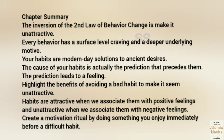Chapter summary. The inversion of the second law of behavior change is make it unattractive. Every behavior has a surface level craving and deeper underlying motive. Your habits are modern day solutions to ancient desires. The cause of your habits is actually the prediction that precedes them. The prediction leads to a feeling. I like the benefits of avoiding a bad habit to make it seem unattractive. Habits are attractive when we associate them with positive feelings and unattractive when we associate them with negative feelings. Create a motivation ritual by doing something you enjoy immediately before a difficult habit.